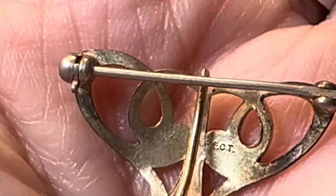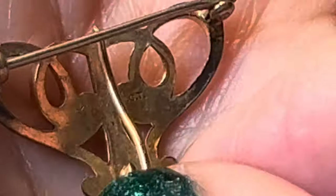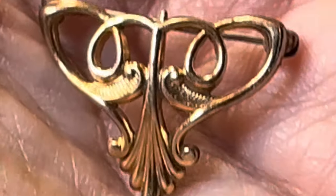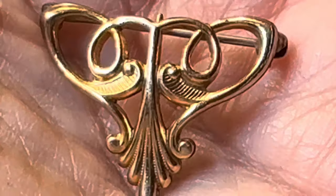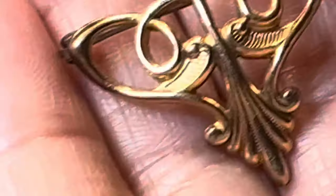It did have a nice little rich color, didn't it? There's the stamp in the back. It's very heavy as well. Very interesting. I think you can hang a charm. It's like a little charm holder brooch. See the back of it? You can hang a little something back there, I believe. Awesome.